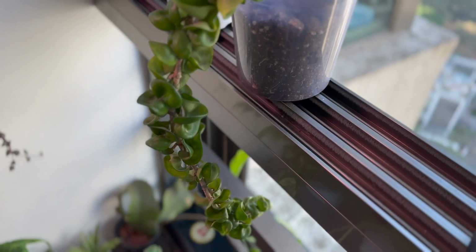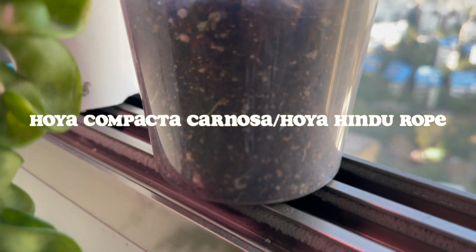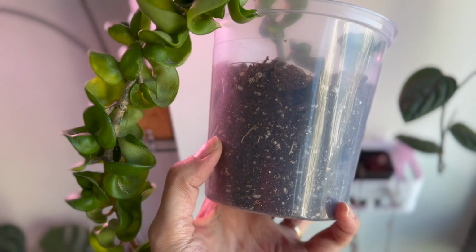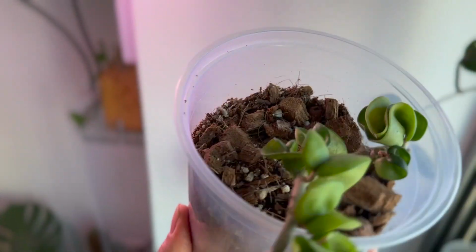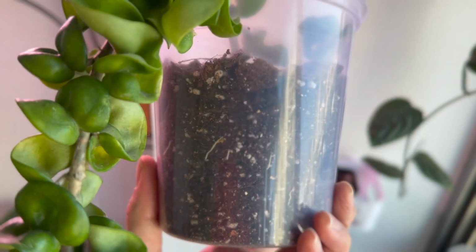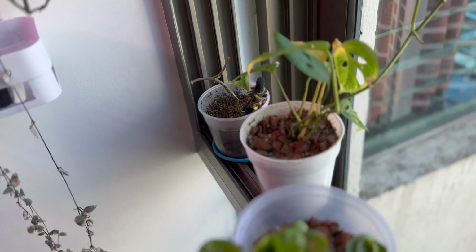Next is my Hoya Compacta Carnosa, and finally I'm happy with it because it's growing roots and you can see the roots very well. So the new aroid mix is doing great. Look at these roots. So it had very fine roots, and I've done a video on this one as well. It wasn't doing too well. Otherwise, the soil was really bad. And after I've put the new soil, I'm just so happy to see all these new roots. So that's a good one. Good update for this guy.